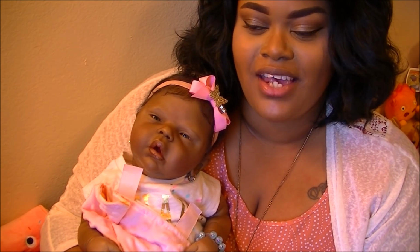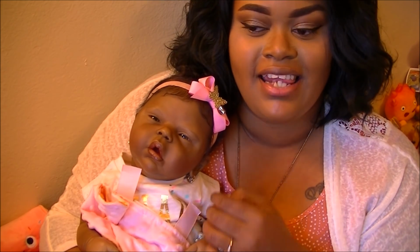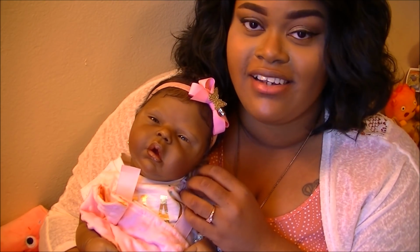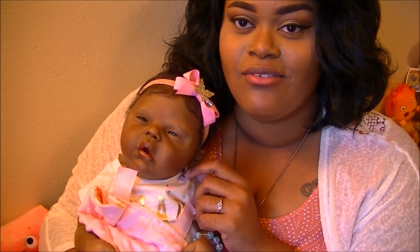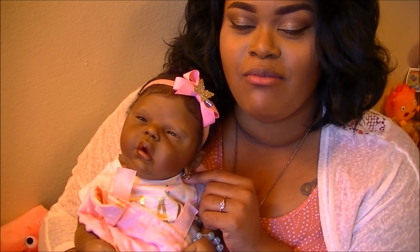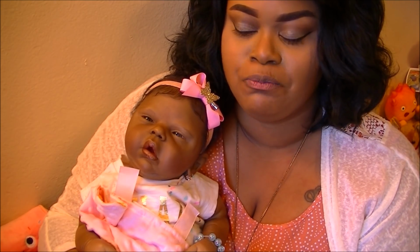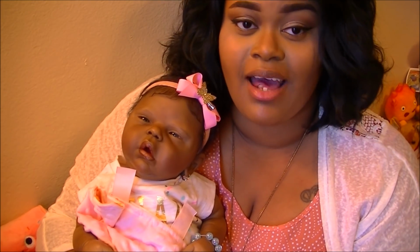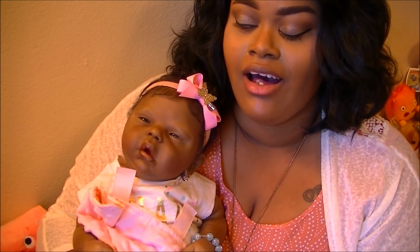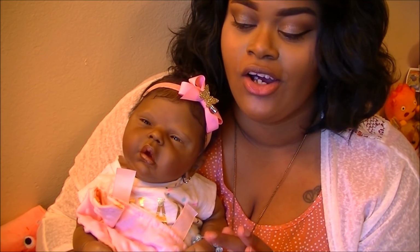But Cat Johnson's fee was $799, and then I added gold earrings because I really wanted her to have her ears pierced with really cute heart-shaped gold earrings, and that was an extra $10. So with all that plus the sculpt that I purchased separately, it cost me $990 for Truett.